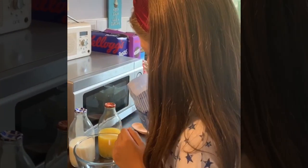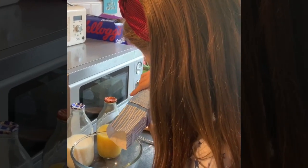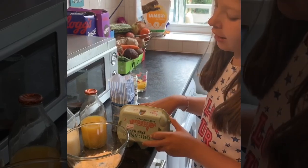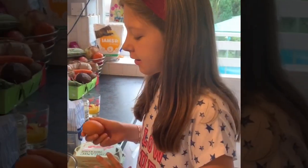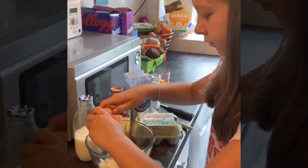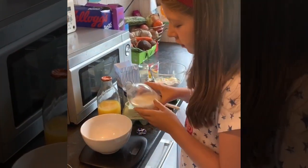Absolutely, yeah. Okay, so now we're going to do Ruby's pancakes. I was always taught to do 100 grams of flour, so that's what I'm going to do. Now I'm going to put one large egg in, because normally people do like 200 grams in 2 hours, but it's only for me, so I'm just going to do that amount. One egg. There we go. So now I need to put 150 millilitres.